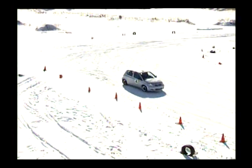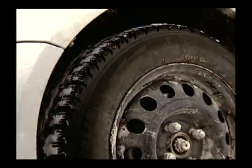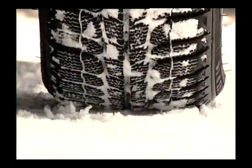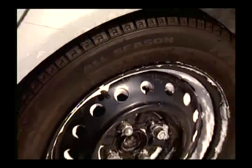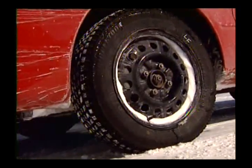But do you really need to buy 4 winter tires? Wouldn't 2 do just as well? We install 2 winter tires on the front wheels of the silver Toyota, but leave the all-season tires at the rear. The red Mitsubishi still has winter tires at all 4 corners.